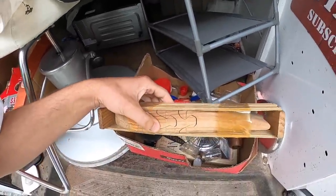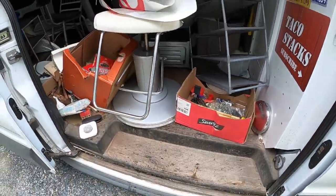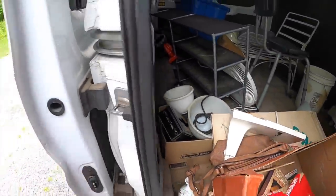I don't know, this might be a puzzle. I think I said in my last video I'd go over this a little bit, so that's kind of what I had. Probably one of the cooler things is this, aside from the bottles and also this blender, but as from yesterday's trash picking adventure.